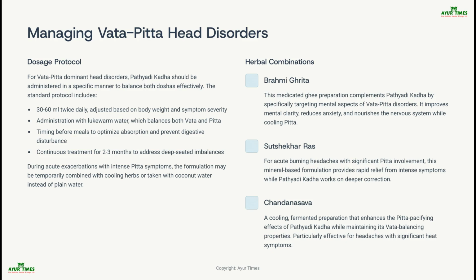Brahmi Ghrita is a great one. It's a medicated ghee that helps with the mental side, clarity, anxiety, while also cooling Pitta. For very acute burning headaches where Pitta is really high, something like Suchikabharan might be used for faster relief.